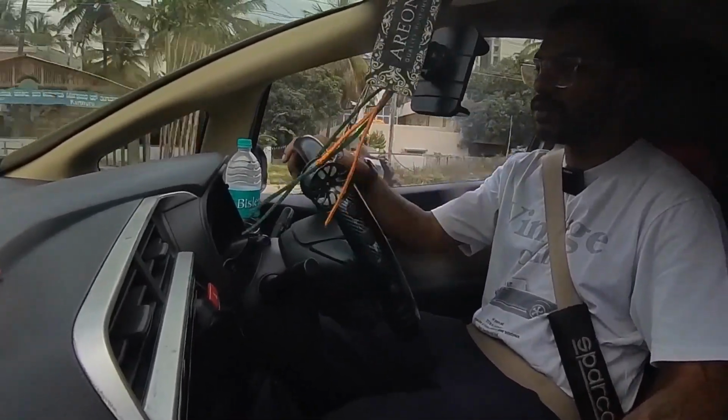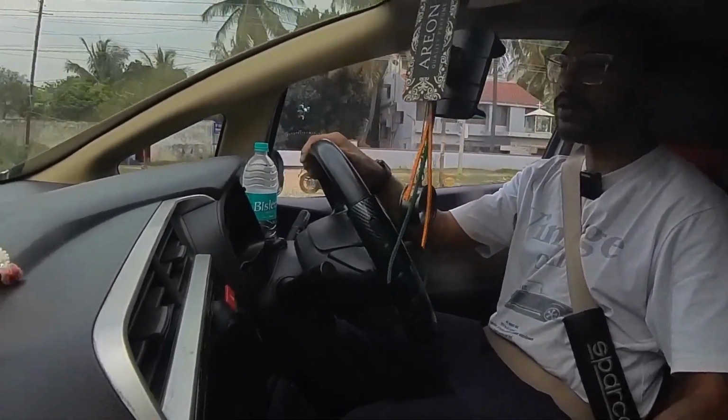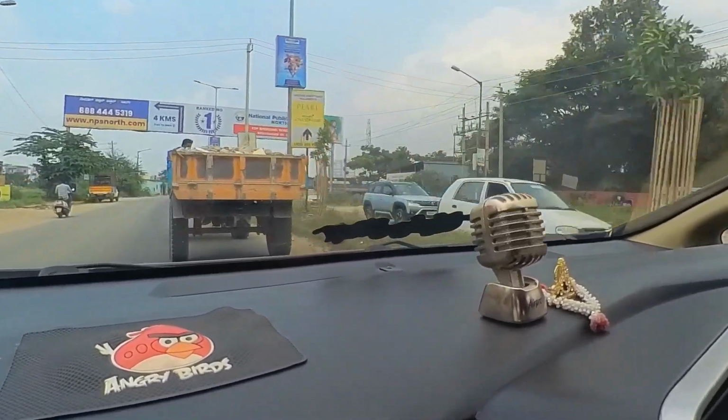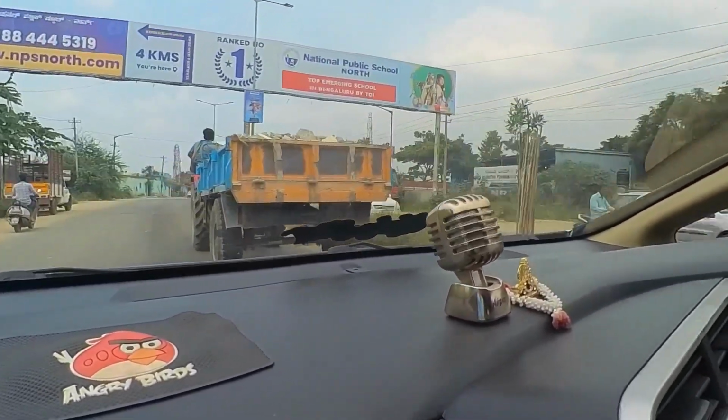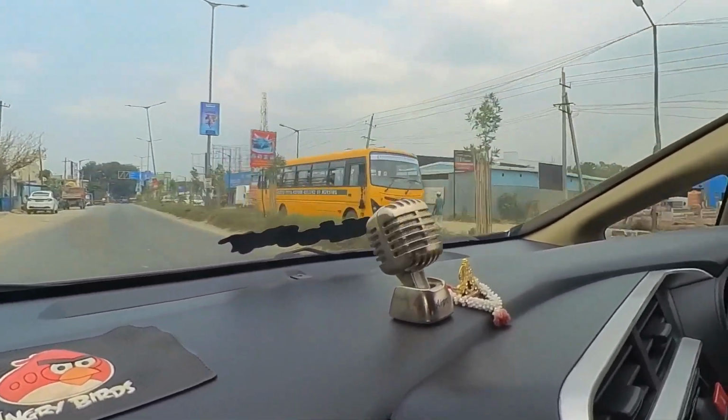Okay, now with the foot down, the clatter is slightly more, but with that comes the torque, which has increased quite significantly in this car, and that makes overtaking so much easier.